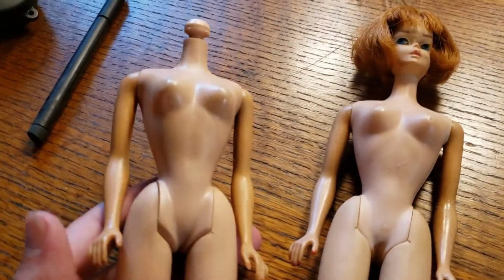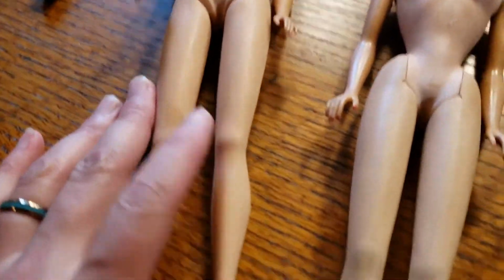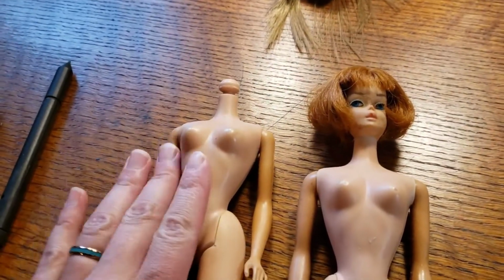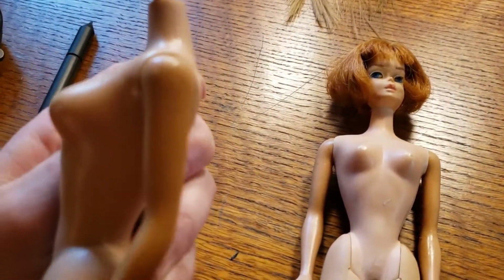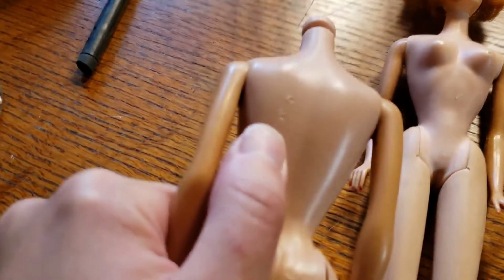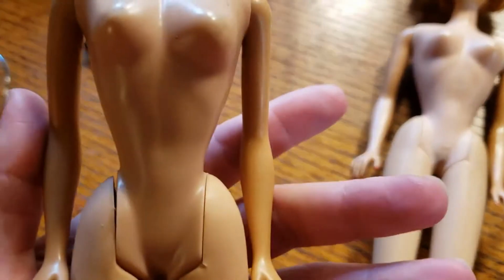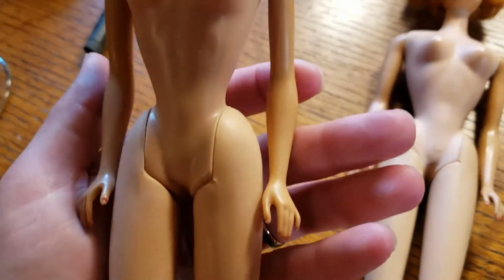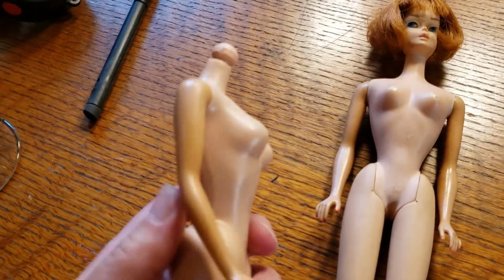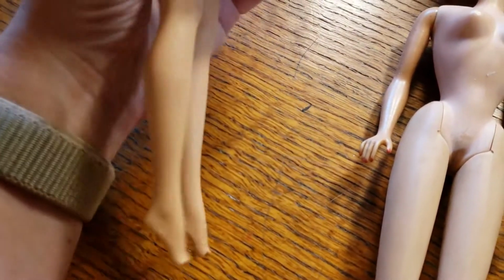I do have this other body, which I bought as just a body. And the torso is in better condition, but the legs, they don't snap. Well, they do snap. But she has other flaws here, and she has no head. She's got a little scuff mark on the back. Not a big deal to me. Overall, she looks better than the American Girl I just got. So I was gonna switch the head, but I decided not to because the legs weren't that much better.